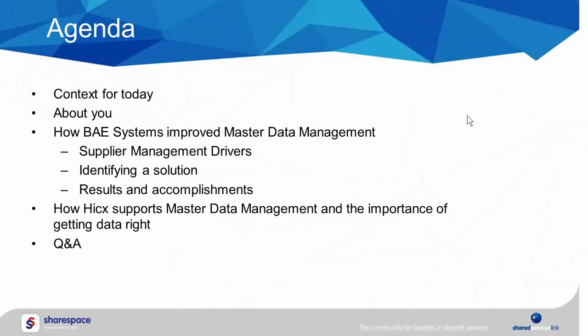So let's have a look at the agenda for today. I'm going to be touching on context. I've got a couple of questions to kick off with, poll questions about you, so please do go ahead and participate in those poll questions. And then we're going to be jumping straight into the BAE Systems story to understand exactly what their drivers were regarding the need to improve master data management, how they've gone about putting in a solution, and really what their results and accomplishments look like today. And then we'll be handing over to Kostas, who'll be digging down a little bit more into the solution itself.